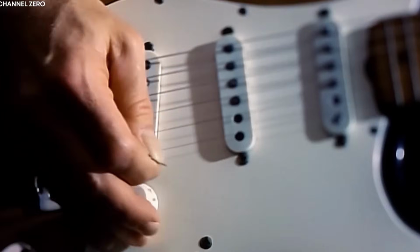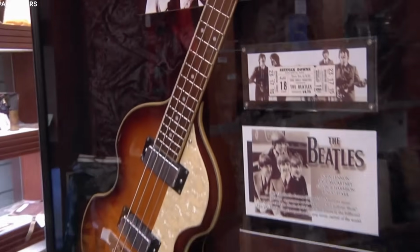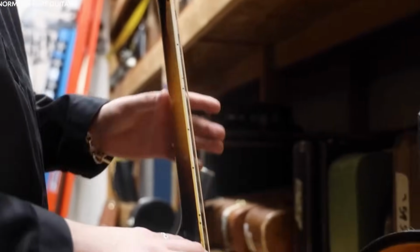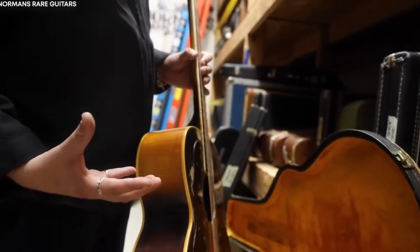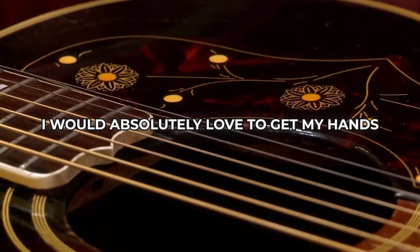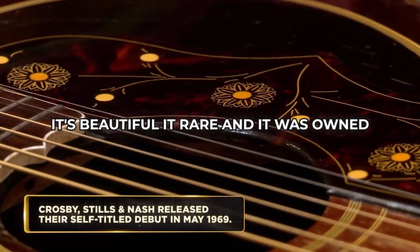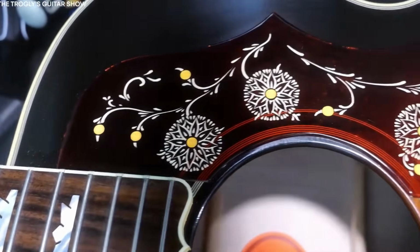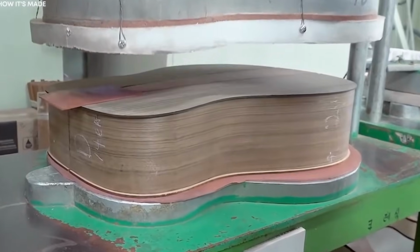The Gibson SJ200 occupies a distinct position in the company's acoustic guitar lineup. Introduced in the late 1930s, it was designed as Gibson's most ambitious flat-top instrument, intended to surpass existing models in both size and presence. The SJ200 featured what became known as the Super Jumbo body, making it one of the largest production acoustic guitars of its time. This design was not simply cosmetic. It was built to project more volume and fuller tonal range, catering to professional musicians who needed power and clarity in live settings.